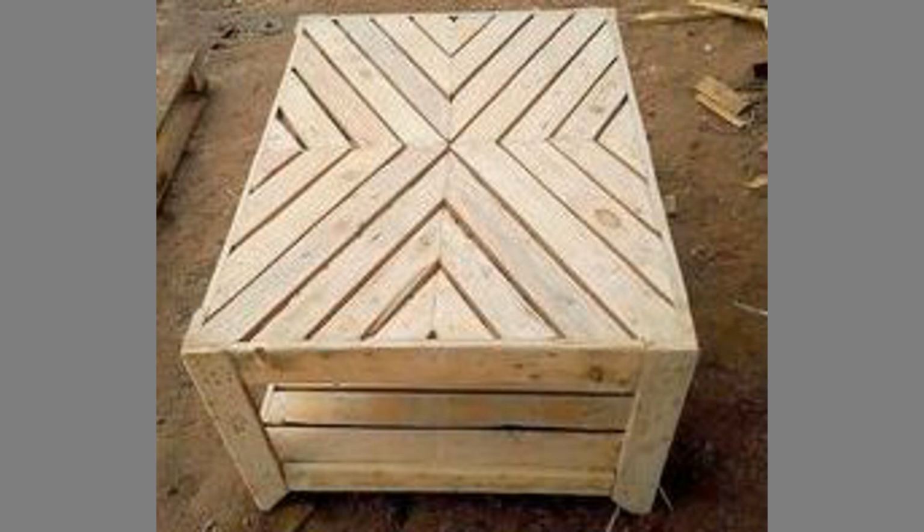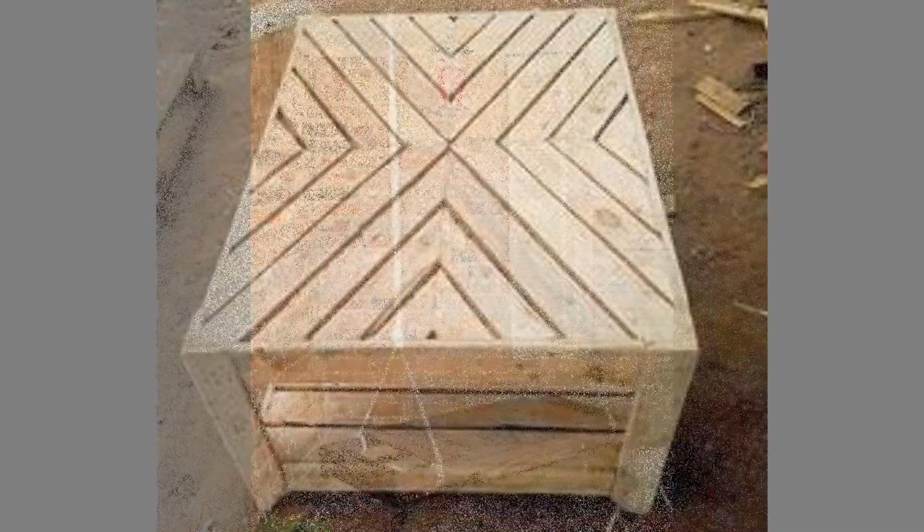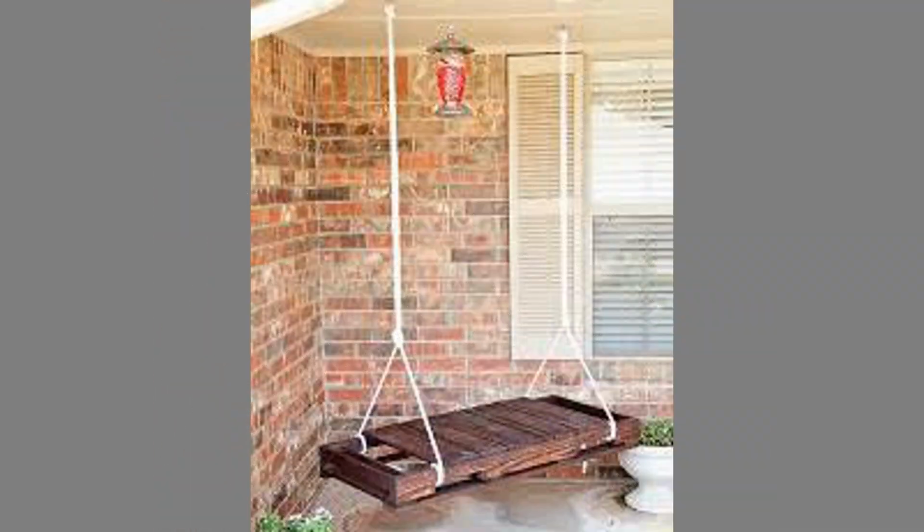Well, dear viewers, there you have them. Our hand-picked pallet wood project ideas to make money from home.